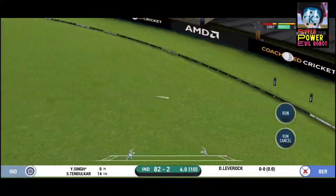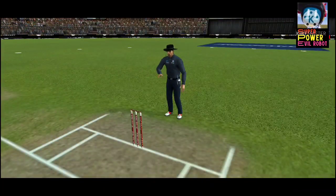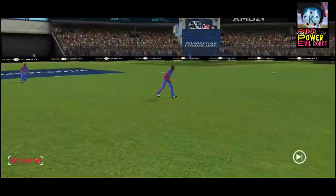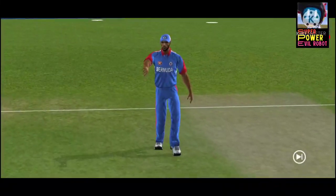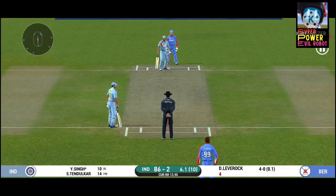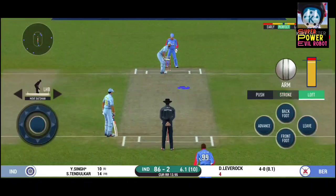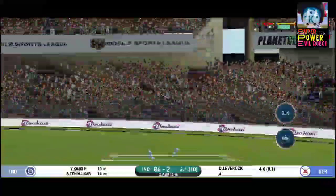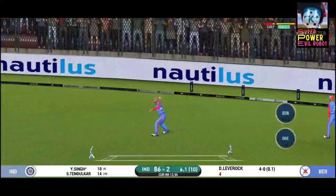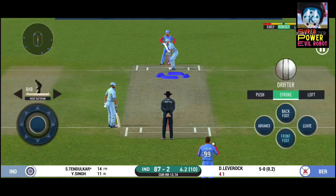That is in the air and in the gap as well. Goes for four. Another field change. Oh, he has got a wide range of shots. What is he going to do next? That's into the gap. Should look for two. That is outstanding fielding. Here is a fielder at deep extra cover.